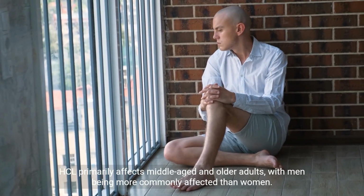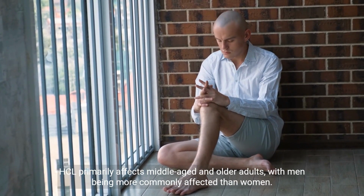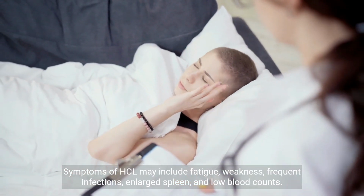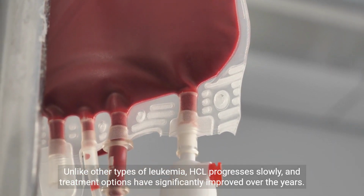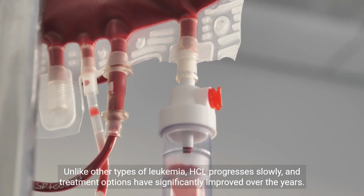HCL primarily affects middle-aged and older adults, with men being more commonly affected than women. Symptoms of HCL may include fatigue, weakness, frequent infections, enlarged spleen, and low blood counts. Unlike other types of leukemia, HCL progresses slowly, and treatment options have significantly improved over the years.